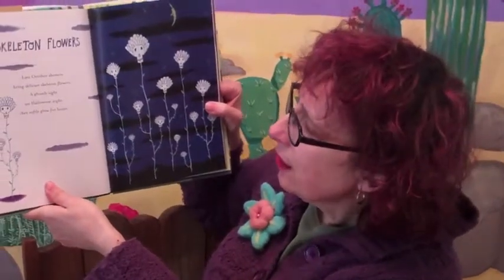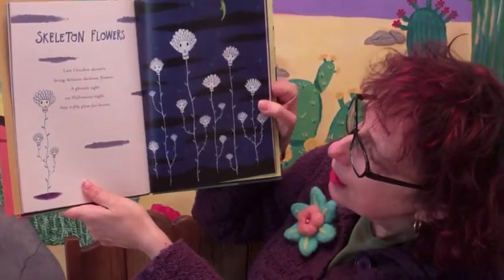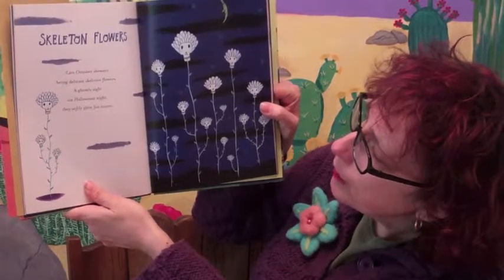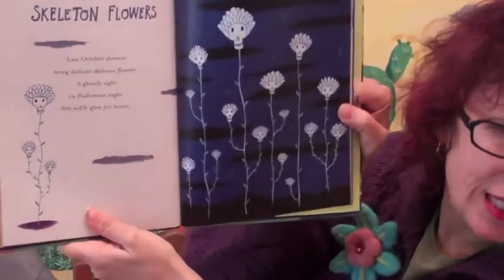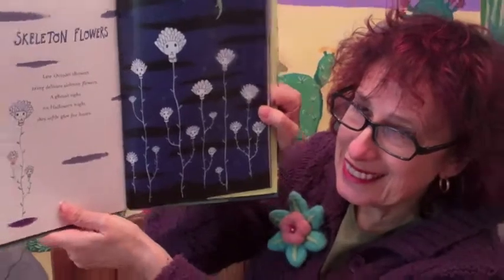Skeleton Flowers. Late October showers bring delicate skeleton flowers. A ghostly sight on Halloween night. They softly glow for hours. And you know, who thinks of skeleton flowers? Calef Brown does.